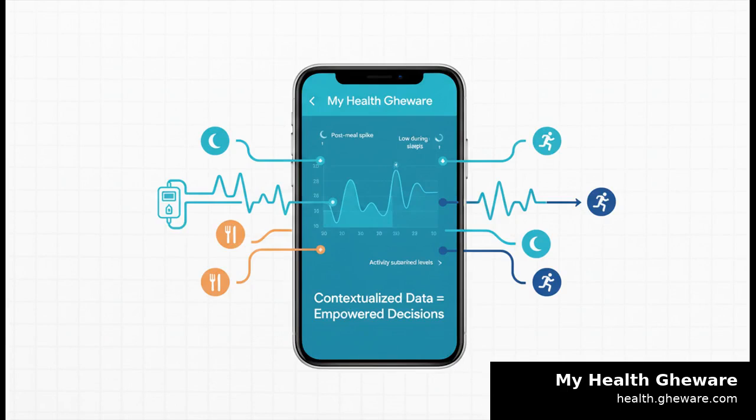Now, all this automation, as you can imagine, generates a ton of data. The pump knows what your glucose is doing, but it has no idea why it suddenly spiked. And that's where the next level of management comes in. It's about using platforms that can add that crucial context: your sleep, your meals, your activity.